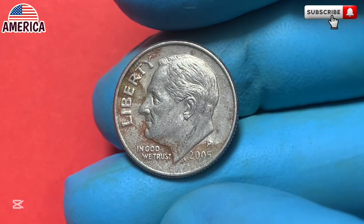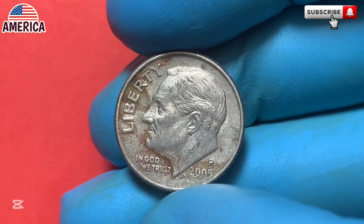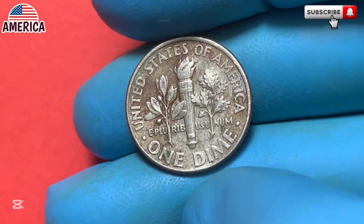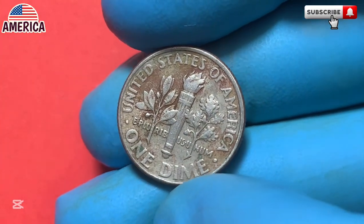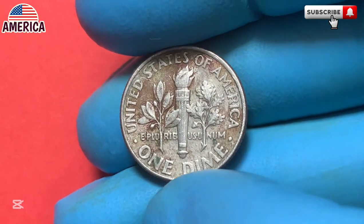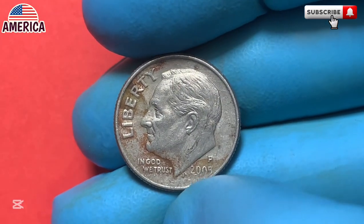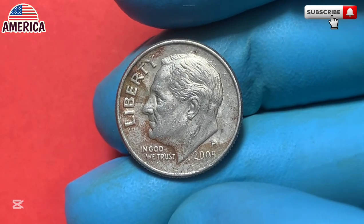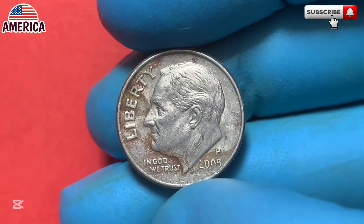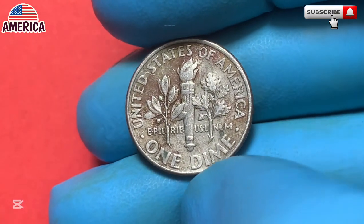Now, the big question: how much is a 2005 P Roosevelt dime worth? If you happen to have one of these dimes in uncirculated condition, you're already looking at a coin that could fetch a premium. However, if your 2005 P Roosevelt dime has a rare minting error, the value could skyrocket. A pristine, uncirculated coin with no defects can be worth several times its face value. But if you're lucky enough to have a minting error on your hands, the coin could be worth a staggering $38,000. Yes, you heard that correctly, $38,000 for a dime that was originally worth just 10 cents. It's incredible how a small error or pristine condition can transform an ordinary coin into a highly sought-after treasure.